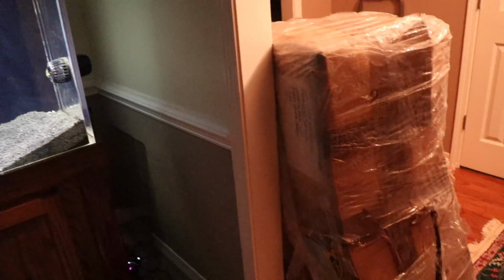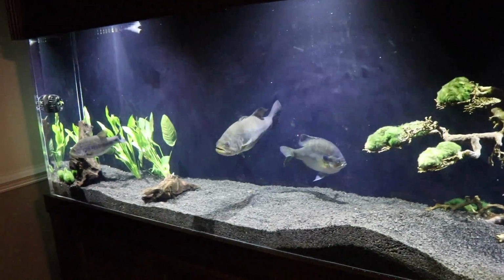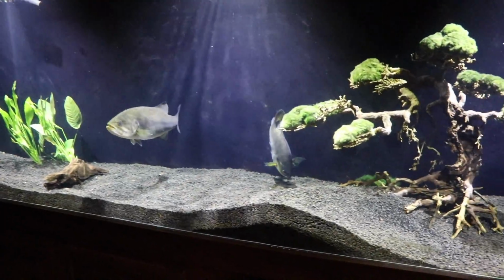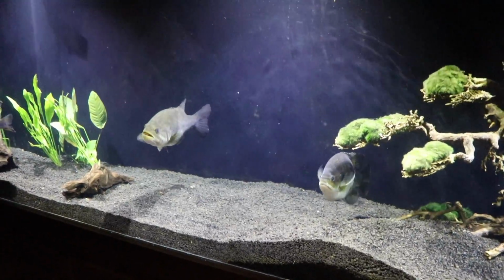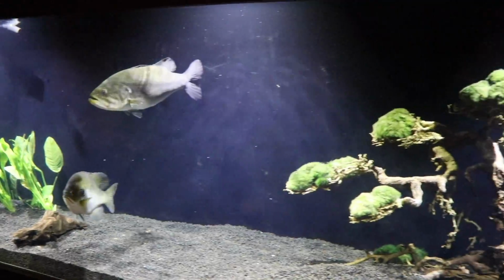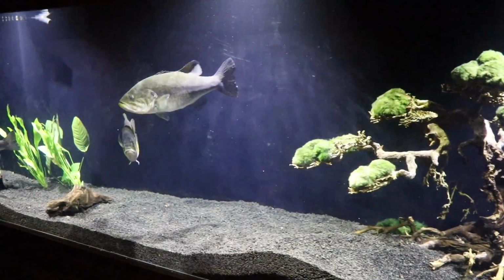So we're going to unbox all of this in upcoming videos, but it is a full-on process. We have to drain the tank completely. We're going to have to remove all the fish. That will be a good time to weigh them. I know a lot of you guys want to see us weigh them. So we're going to have to drain everything out, pull the substrate back off the wall, and probably use silicone or something else to get this background in here, and then fill it back up and put the fish back in. So it is going to be a process.